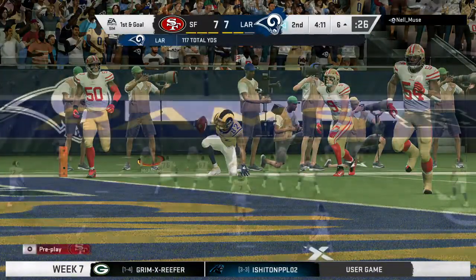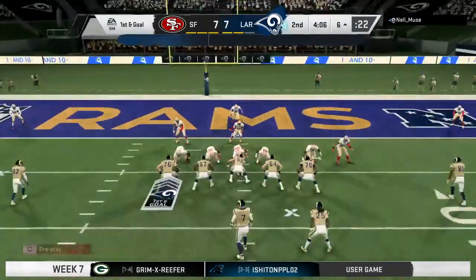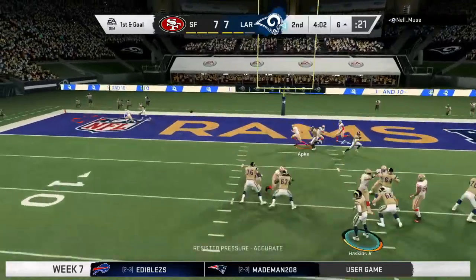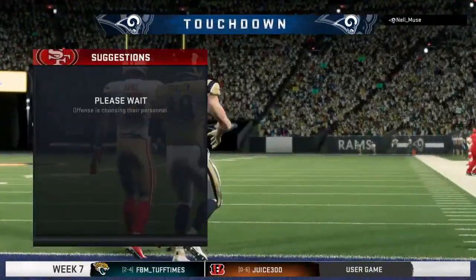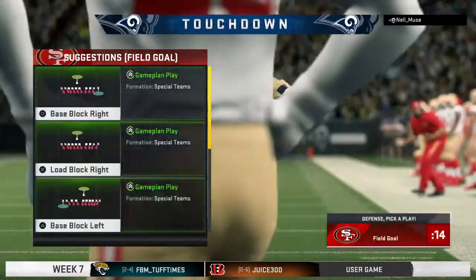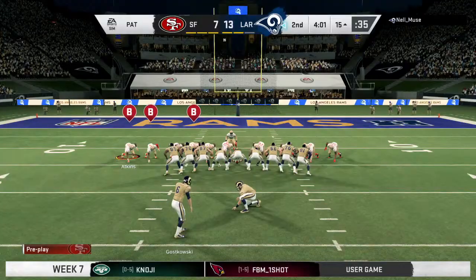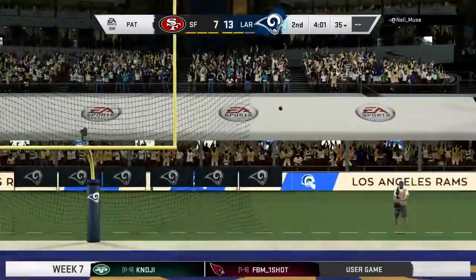This is one of those plays that has an equal chance of either being a big gain or a big loss, but with the college influence, we're seeing more of these plays come into the NFL. And it's complete. He's got it in the end zone. Touchdown, Rams. Adam Thielen, his 4th touchdown on the year. And the Rams have taken the lead.